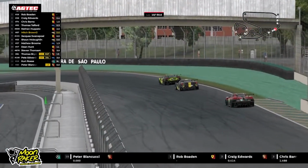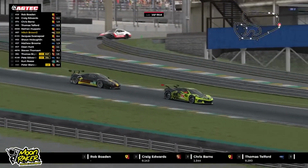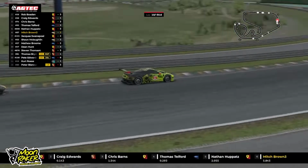Looks like Tommy Bryden's taking his pit stop super early. Possibly just to get it over and done with. Interesting tactic. See if it pays out.